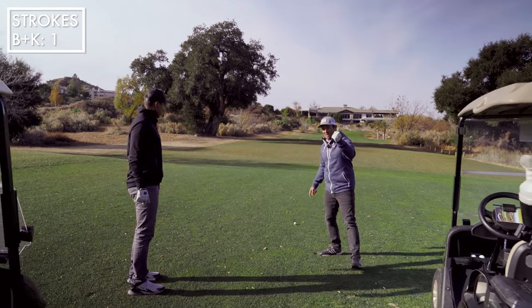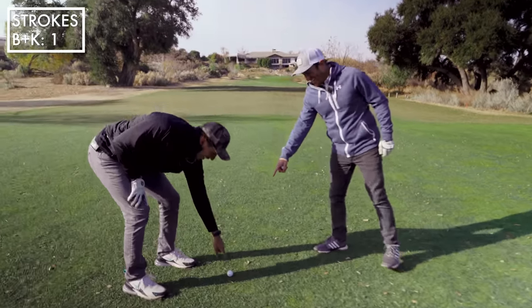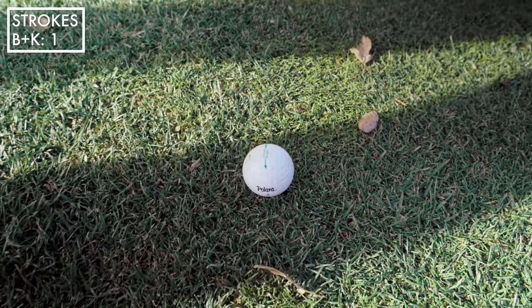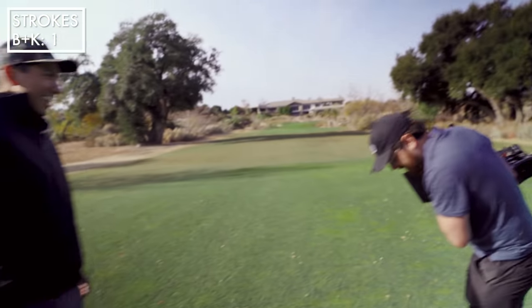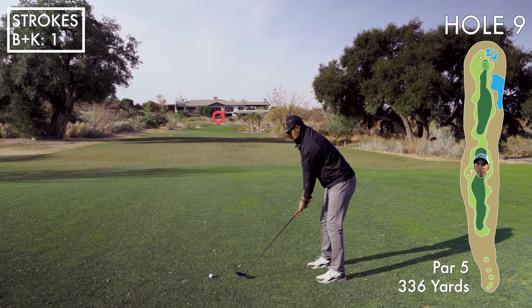Perfectly in the center fairway. Matt, look where that arrow's aiming. Oh, perfect. Literally straight. Dude, it's real, man. The science is real. That's awesome. That's crazy. That's so cool. No, yeah, we really didn't touch it.